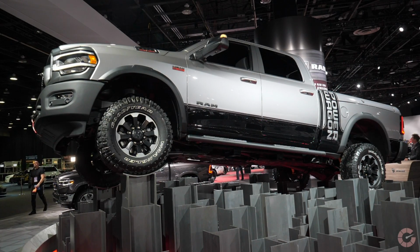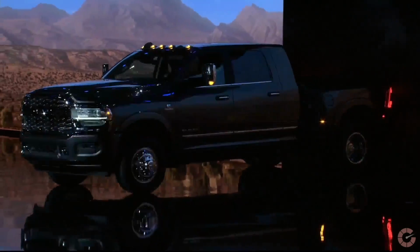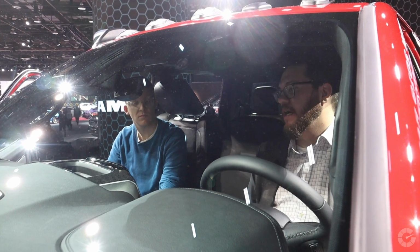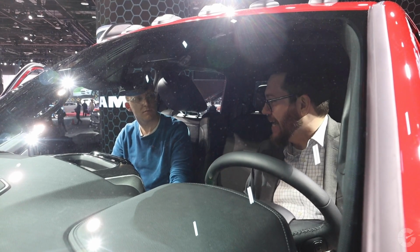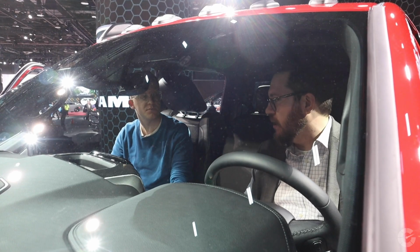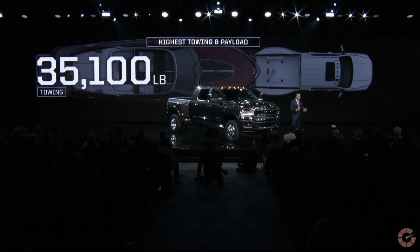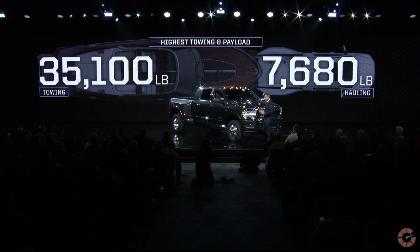Speaking of some of the other models, the Power Wagon wasn't the only one to be unveiled. What were some of the others? So we saw the standard 2500 and 3500 models. The 6.4 liter V8 that's in this is standard across the range, though you can get the new 6.7 liter Cummins. It's just kind of an upgraded version of the engine that's currently out there, now making 1,000 pound-feet of torque. Which is just an insane number. Yeah, the payload and towing capacities for now are class leading. Highest payload and towing ratings. An incredible 35,100 pounds of trailering and 7,680 pounds of hauling.